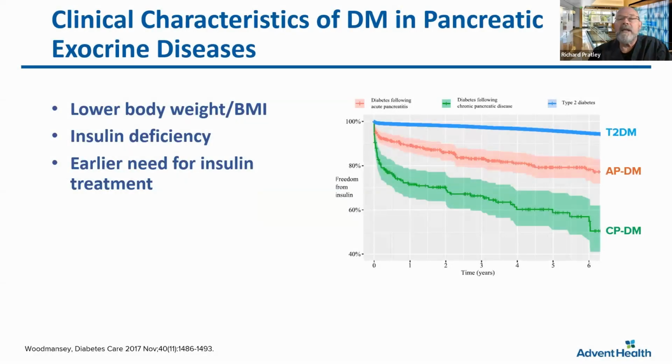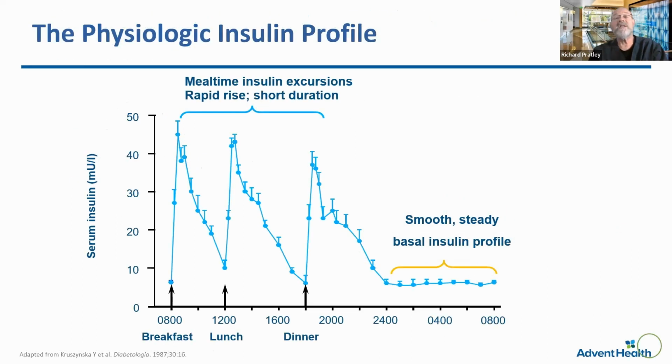So what do we know about diabetes and pancreatic exocrine diseases? Well, I told you that they're associated with an increased need for insulin therapy. So in the blue is a typical group of patients with type 2 diabetes. Orange are people with acute pancreatitis, and green, people with chronic pancreatitis. After about 5 years, almost half the people with chronic pancreatitis require insulin, and about 20% of patients with acute pancreatitis require insulin for glycemic control. So this suggests that there's something different about this type of diabetes compared to type 2 diabetes, and we really should think about replacing insulin in this type of patient.